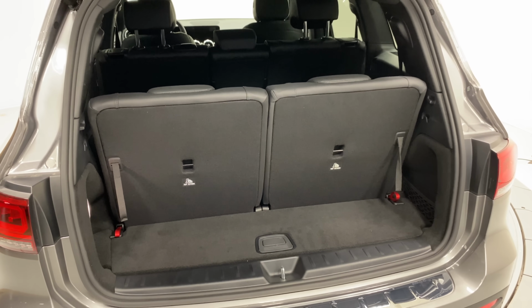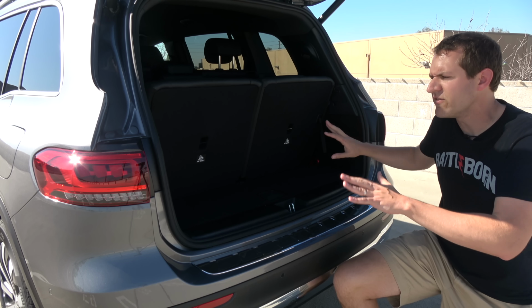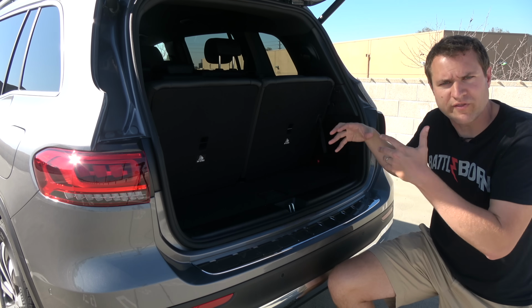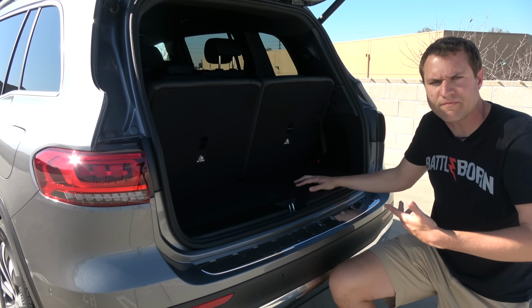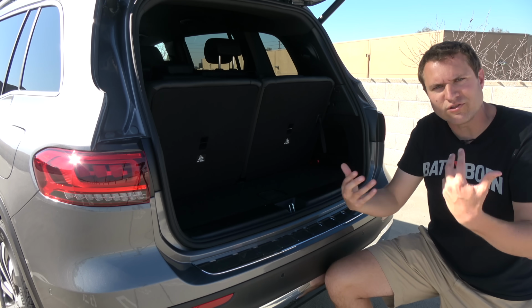Now, this isn't as easy as in some ultra luxury SUVs where you just push a button and the seats fold down automatically, but it is simpler and less likely to break, and frankly, it's quicker. Just pulling that loop, the seat flops down, as opposed to waiting for the electronic mechanism to lower the seat down.